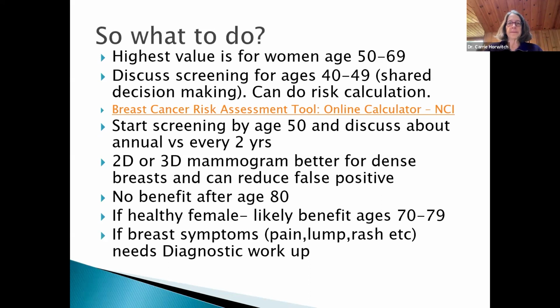So what should we do? Definitely by statistics, the highest value for screening is in the 50 to 69-year-old, but it should be a shared decision-making between 40 to 49. And again, please remember that with equity and disparity, we do want to be sure that all women get their mammogram screening. You can use the risk calculation to see if somebody is higher risk. Certainly someone who has family history, a first-degree relative, you may want to consider genetic testing, but you actually would probably want to start them at the younger age.